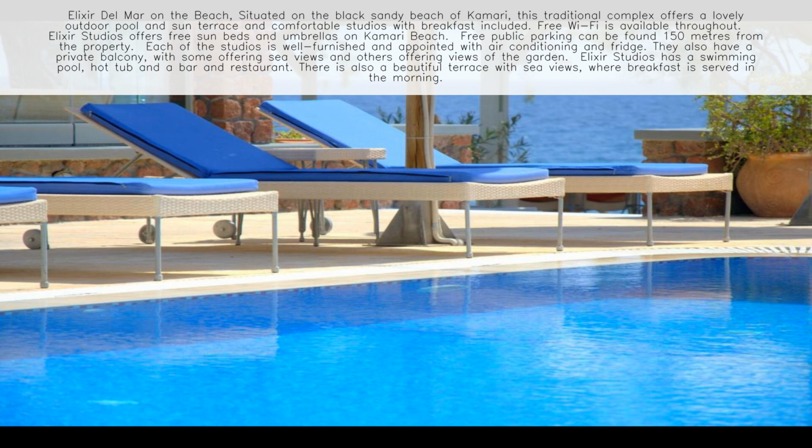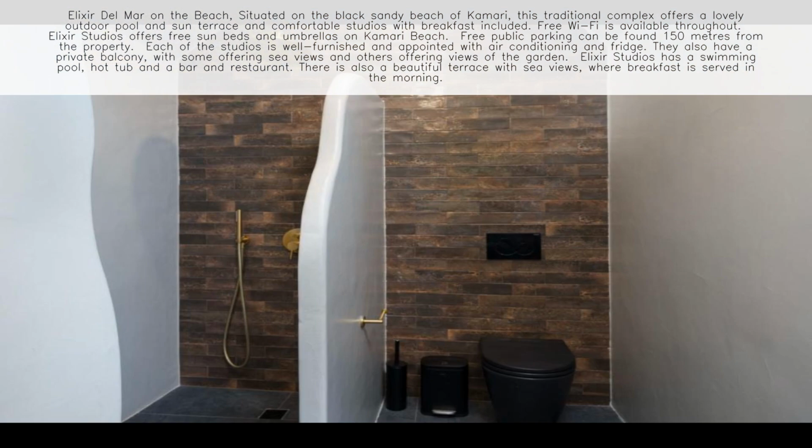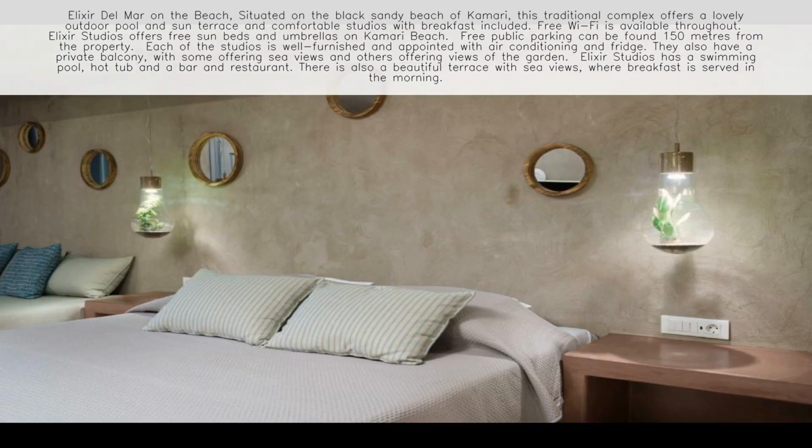Elixir Del Mar on the beach. Situated on the black sandy beach of Kamari, this traditional complex offers a lovely outdoor pool and sun terrace and comfortable studios with breakfast included. Free Wi-Fi is available throughout.